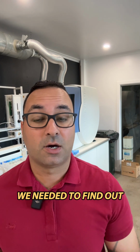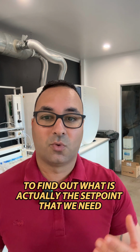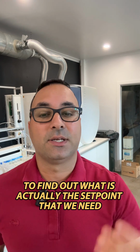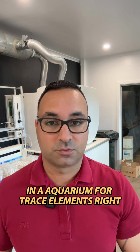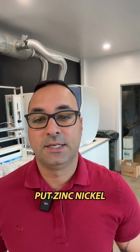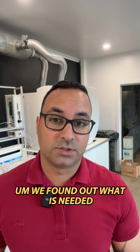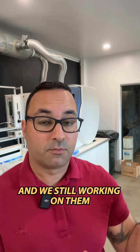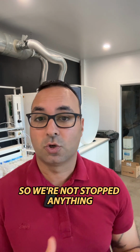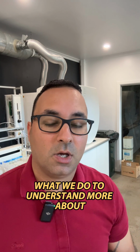We needed to find out, Triton did a lot of work in the back, what is actually the set point that we need in an aquarium for trace elements, right? So we put up vanadium set points, zinc, nickel, all these set points we created. We found out what is needed, and we're still working on them right here at the Great Barrier Reef, so we haven't stopped anything, and you will see in other videos what we do to understand more about this trace element situation.